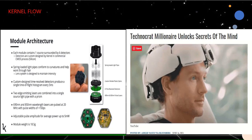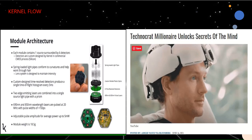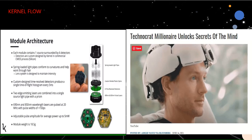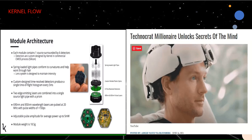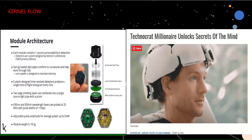Each of the modules in the system is identical and interchangeable. The modules include the required optics, lasers, and detectors for collecting time domain measurements. There are 6 custom-designed detectors with integrated time-to-digital converters in each module. The detectors accumulate arrival times from incoming photons to generate histograms at a rate of 1 every 5 milliseconds.